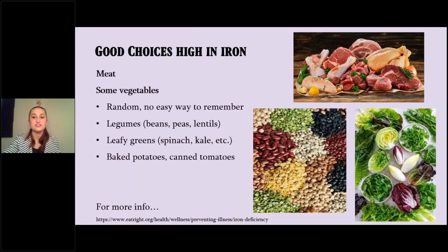Alrighty, good choices, high in iron. So we know we've got our meat that's high in iron, a variety of different types of meats, and some vegetables. And so this gets a little tricky. There's no easy way to remember which particular vegetables are high in iron. So I've got just an example of 3 here on the left. Legumes we know are high in iron. Some leafy greens, so things like spinach, kale, romaine, bok choy, whatever it may be. Our leafy greens are high in iron, as well as some random vegetables, like we've got our baked potato, for example, and canned tomatoes. And I've linked some sources here at the bottom, which are just good to refer to if you're not sure which vegetables are or are not high in iron.